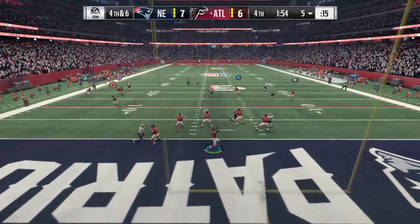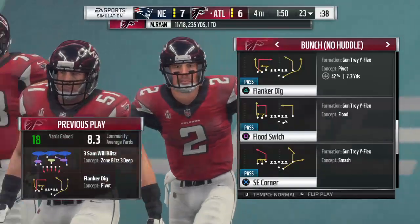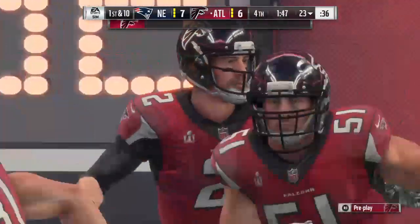Here we go. It's Ryan on fourth down. This one complete to Devontae Freeman. And he's going to get the first down as they bring him down at the 23.